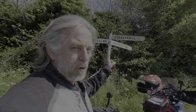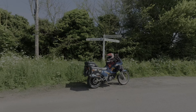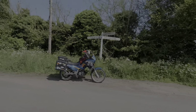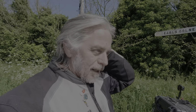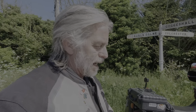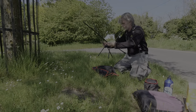I just stopped here because of this sign, really. Because I thought it was pretty and I thought I'd take some pictures, so I did. And then I thought this is a nice place to have my breakfast. So I'm going to make a cup of coffee and have my chocolate muffins that I bought in Borking in the little supermarket. So yeah, breakfast time.